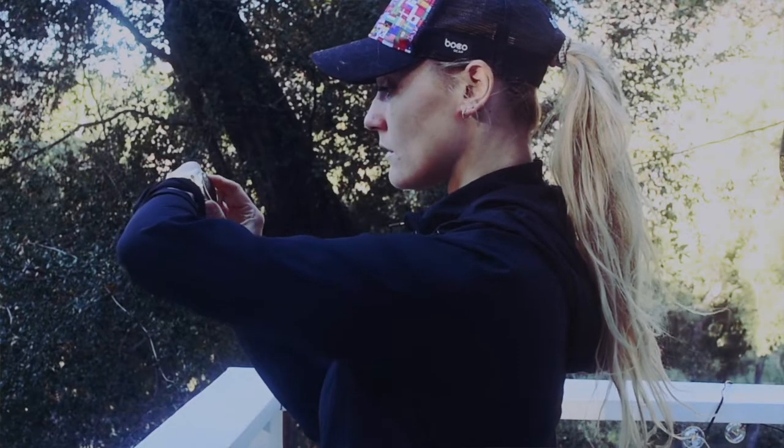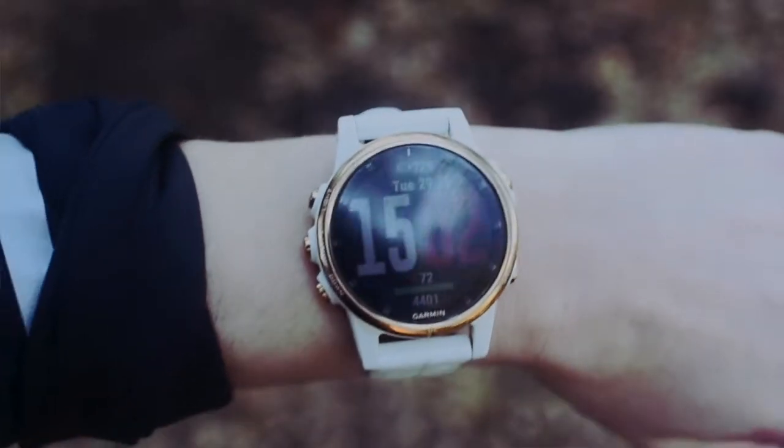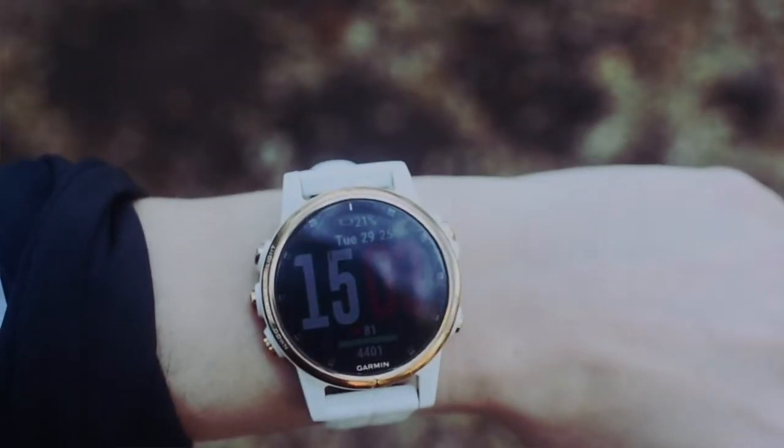And if you Google it, the Garmin Fenix 5S and 5S Plus are both highly recommended watches for fitness. And you could use the Apple Watch, I also have that, but it's just not as high tech as the Garmin Fenix 5S. So yes.